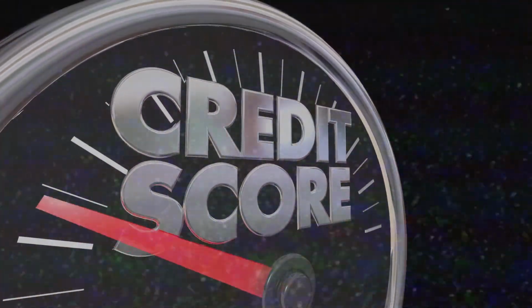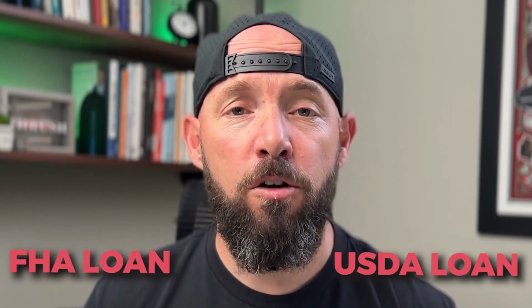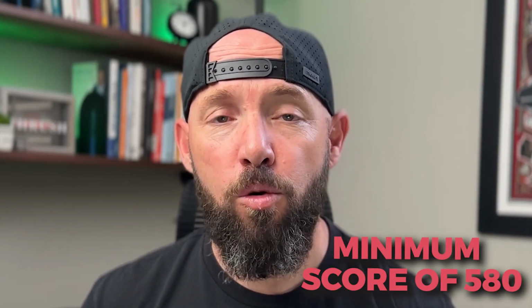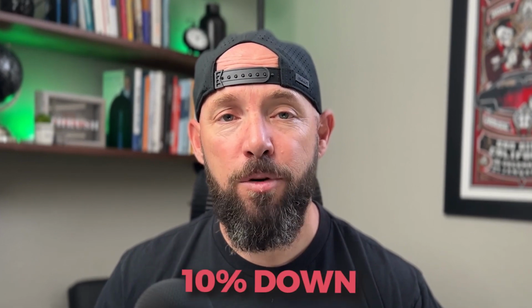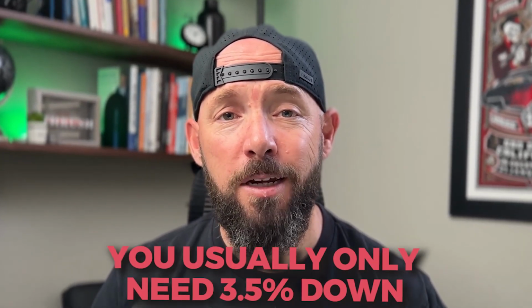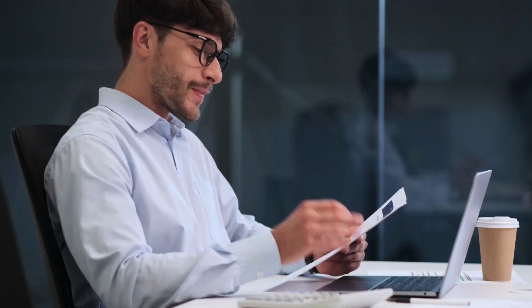What credit score do you need in order to purchase a house in 2024? Well, if you're applying for an FHA loan or a USDA loan, you're going to need a minimum score of 580. Now for the FHA loan, they may allow you to go as low as 500, but you're gonna need to put 10% down. And the most enticing thing about an FHA loan is you usually only need 3.5% down. So 3.5% if you're 580 or above, or if you have a 500 to a 579, you can still qualify for that FHA loan, but you're gonna need to put 10% down.